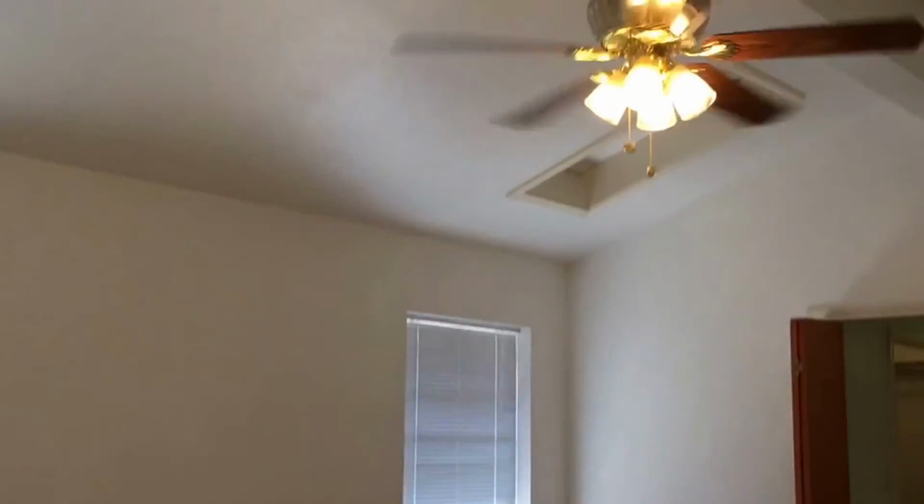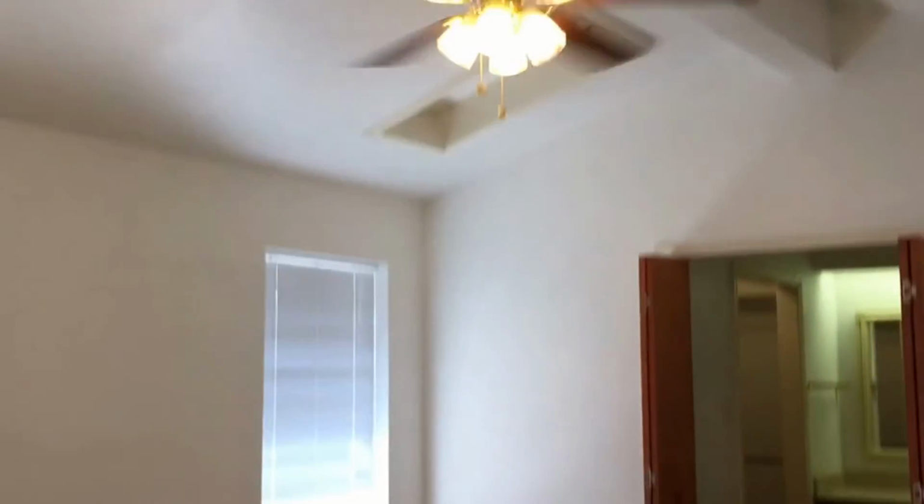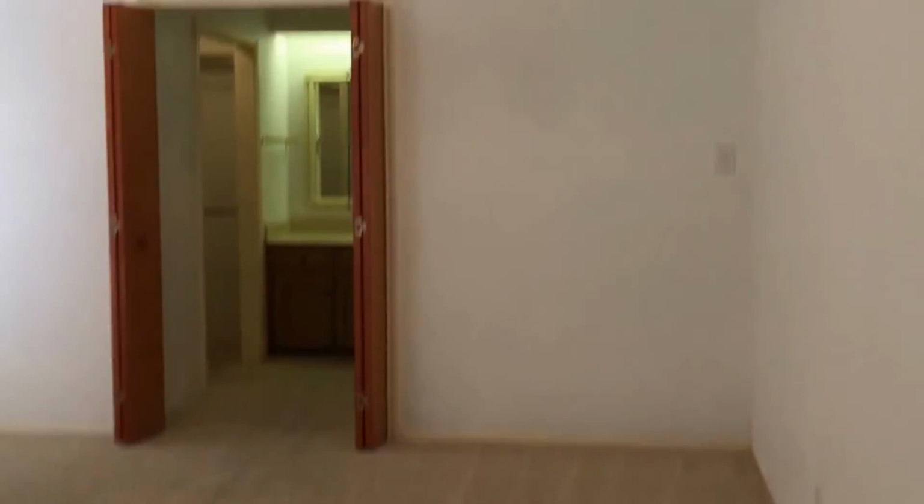Coming back through the entryway, there's a hallway here that leads to the bedrooms, going to the master bedroom right now. Vaulted ceiling and a ceiling fan in the master, carpeted. That separate closing doors right there to close off from the restroom, closet area, big closet space.